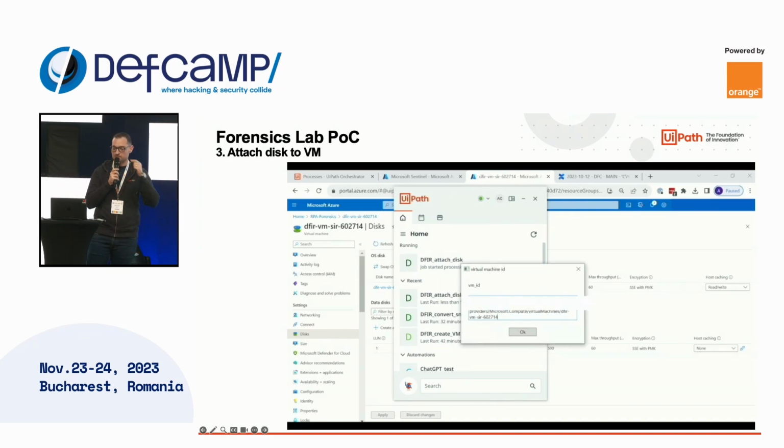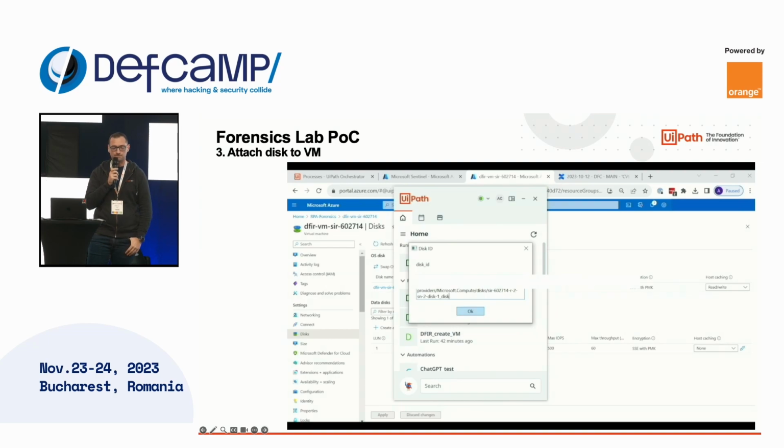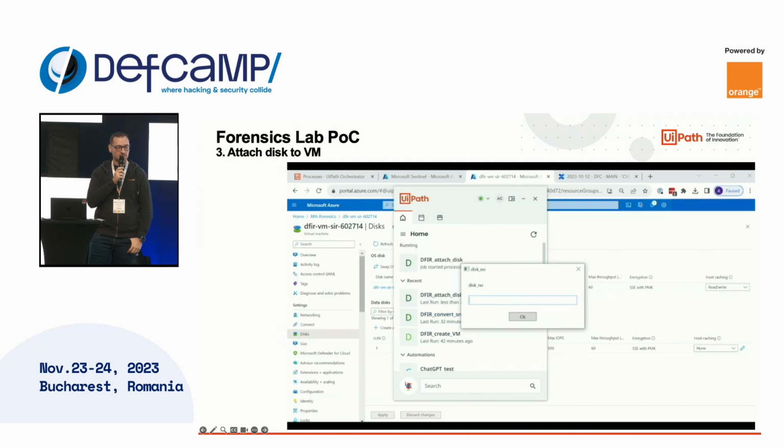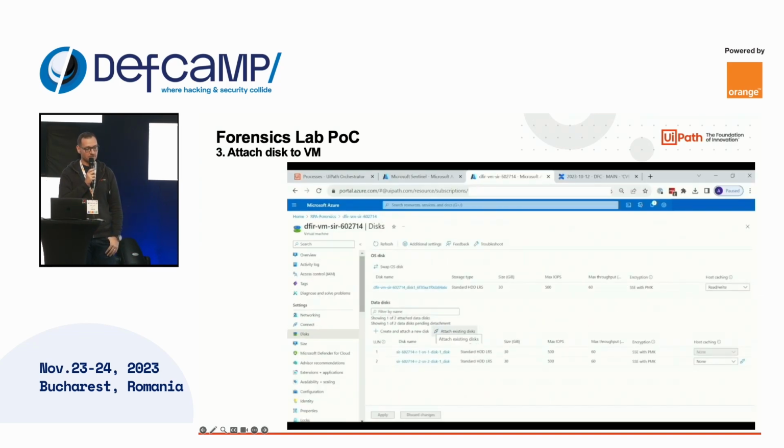So again, same pattern for the second snapshot, the one that has the memory dump, the virtual machine disk, the disk number, then the disk ID, and basically that was it. RPA is going to execute magically in the background, and I'm going to have both of the disks attached there. So, as I told you, things are going really fast.